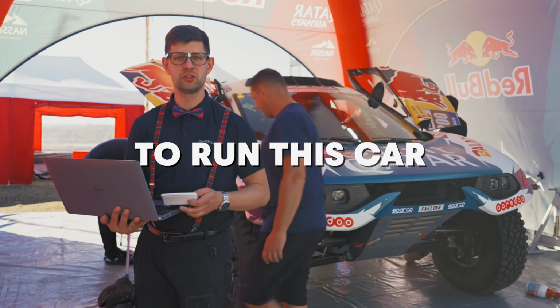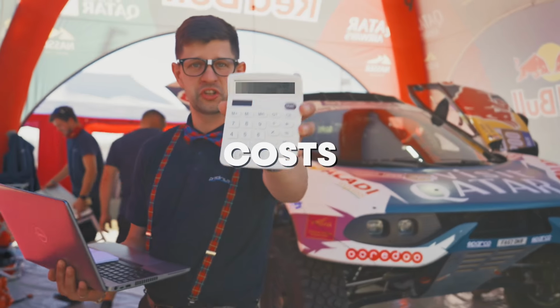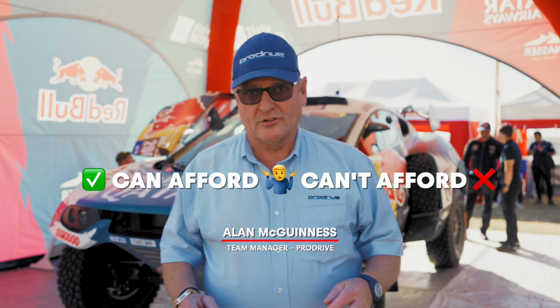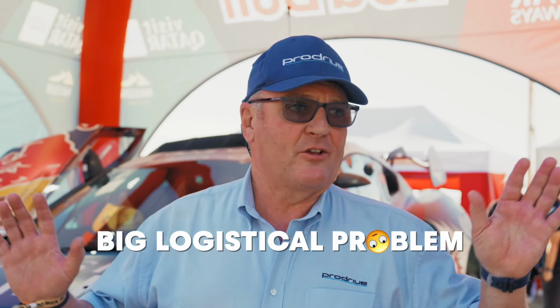This is crazy. To run this car for the whole season costs this amount of money. We know that you want to know the number, and you will, but numbers are easy. You can either afford to go racing at this level, or you can't. If you can, then you have a big logistical problem to make all this work.